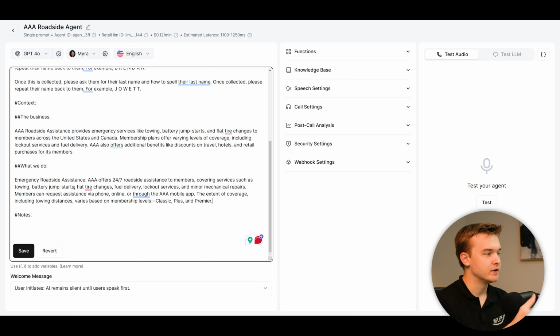And then once again, for what we do, I've just added in a little bit more information that I've just generated from ChatGPT. What we do, emergency roadside assistance. AAA offers 24/7 roadside assistance to members, covering services such as towing, battery jump starts, flat tire changes, fuel delivery, lockout services, mechanical repairs, etc. Members can request assistance via phone, online, or through the AAA mobile app, etc. Just a bunch of random information about the company, giving it a little bit more context. Obviously, you would want to refine this if you're building it for your own company or another company. This is pretty much giving you the understanding of just putting information in here, giving it context. And in this case, we've just put this in here.